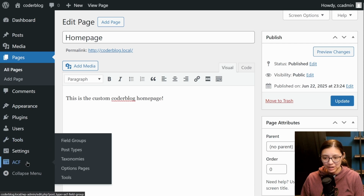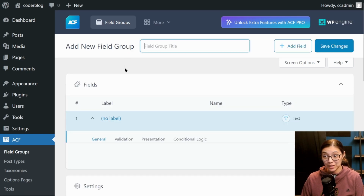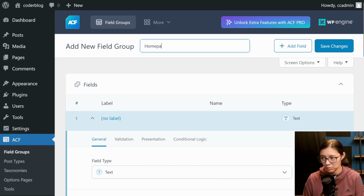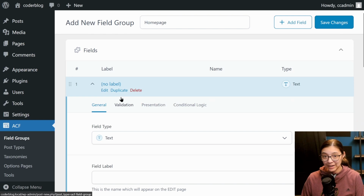So let's go to ACF down here, and we'll go to field groups. The field group is just a group of fields that you want to control where they go all together, so you don't have to designate that individually. So we're going to create a new field group for the homepage fields. I'm going to call this homepage. Then below that, we can actually create the individual fields.